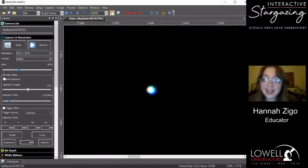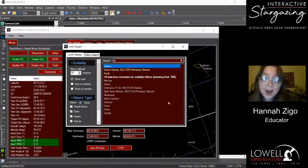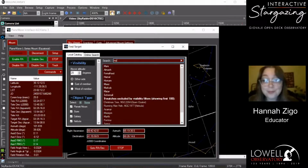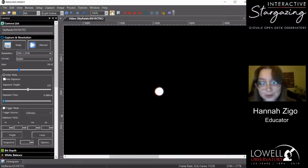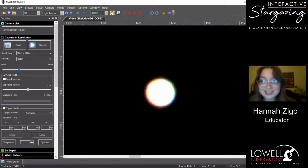All right, and last but not least, let's try Mars. Mars is my favorite planet. I am pretty biased because a lot of the research that I do is on Mars. I think Mars is just super, super cool. It's our little red planet. It's a lot smaller than the Earth. It's actually really tiny compared to the Earth.